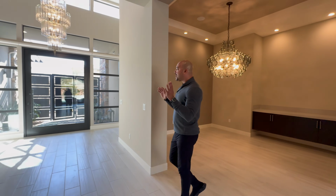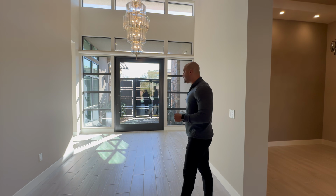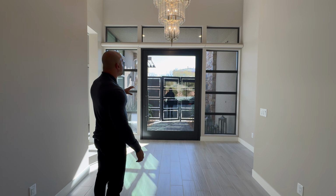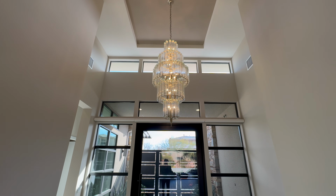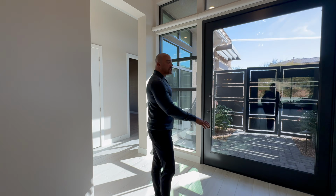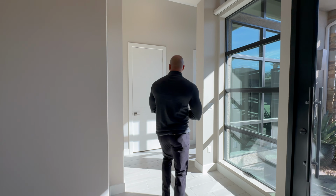All right. We're going to come back to the front of the house because we're going to see another secondary bedroom up here. But I want you to focus when we come back to the front of the house. You can see that 9-foot tall pivot door. We have the gorgeous chandelier, but we have double height ceilings just in the entry. So it's about 20 feet high. And again, we have Hunter Douglas window treatments that will deploy to give you some privacy when you are occupying the property.